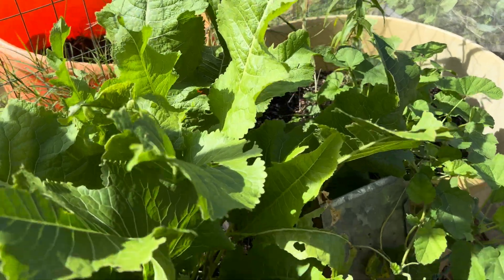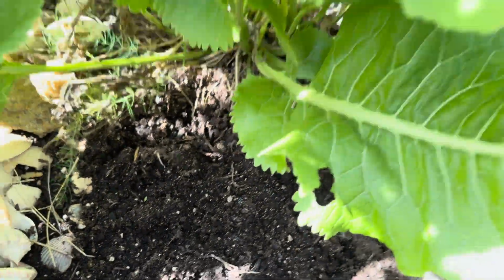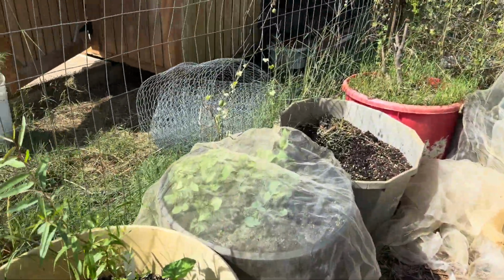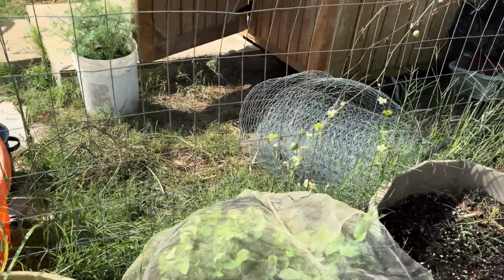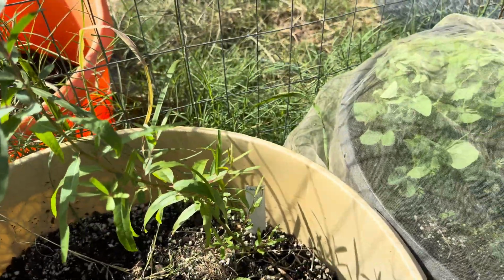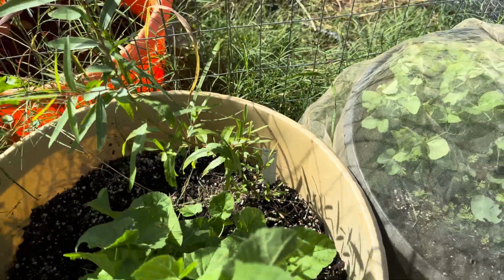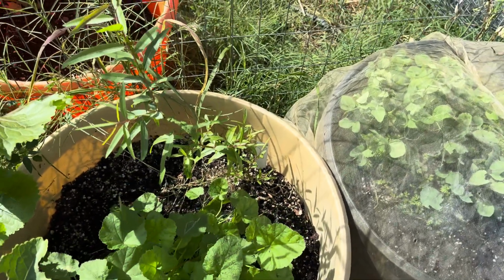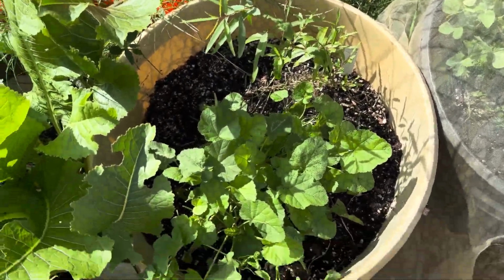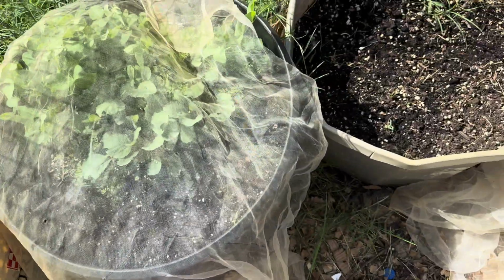And our comfrey's doing fantastic. I planted some seeds in here the other day, but they haven't come up yet. I'll have to look and see what I planted where, because I didn't label. Surprise, surprise. I did label my chives. And this mallow is just lovely. I've been harvesting that to make tea, and it's really delicious.